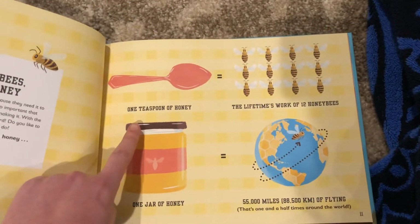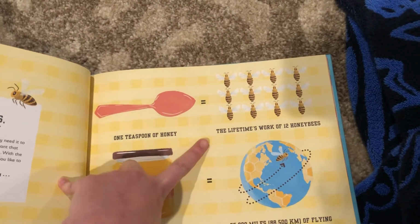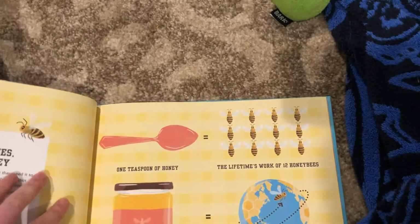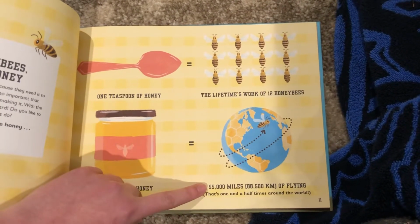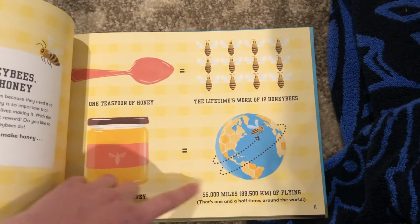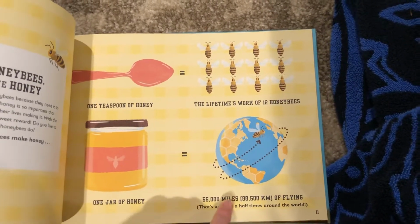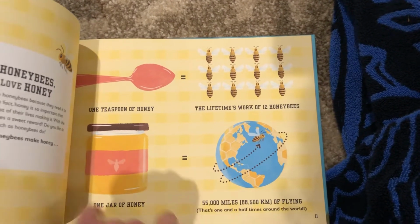So it says 1 teaspoon of honey equals the lifetime's work of 12 honeybees. Wow. So that means it takes this many honeybees to make this much honey. 1 jar of honey equals 55,000 miles or 88,500 kilometers of flying. That's 1.5 times around the world. Wow. So that means a honeybee would have had to fly this many miles in order to make that much honey.